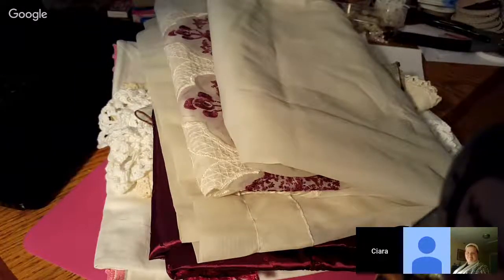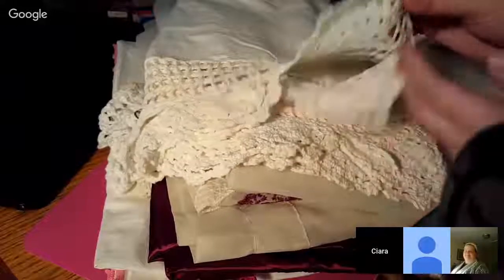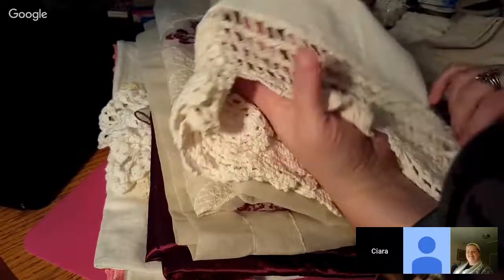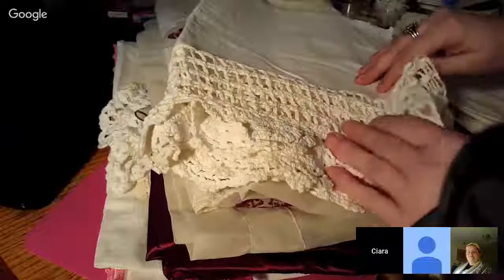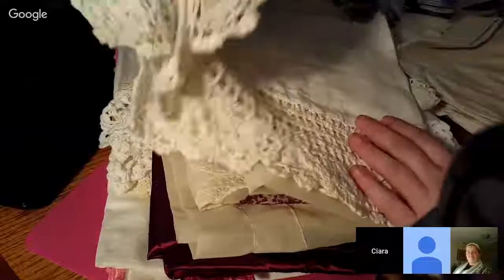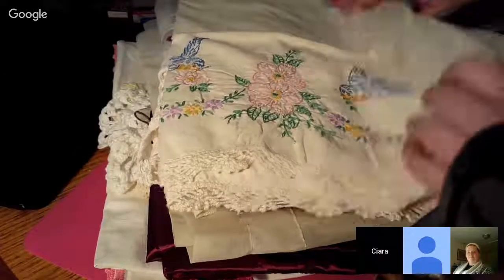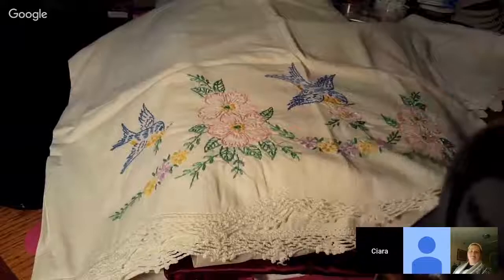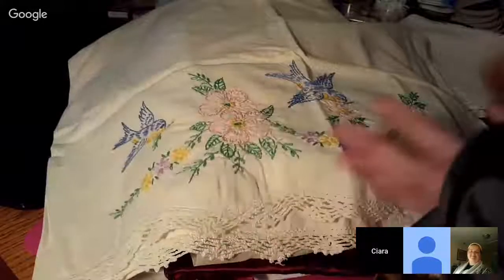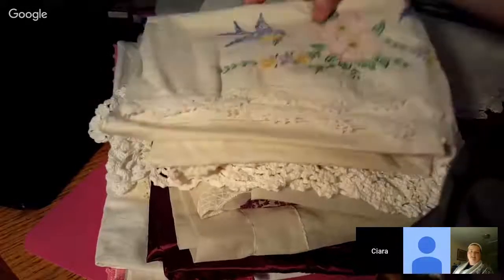Okay, and then, but wait, there's more. You get about 2 yards of this beautiful crochet trim with the cloth edging on it, about 2 yards. And then you're going to get this really pretty pillowcase with the birdies, and it's all crochet on the edge. It's really sweet. Really sweet. Dear, you got a good buy, dear.